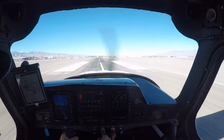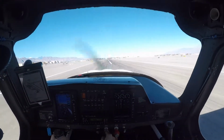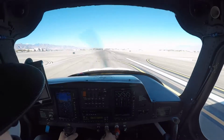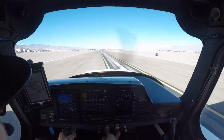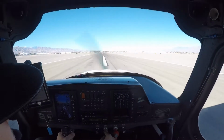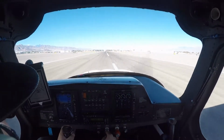Cherokee 12 November, frequency change approved. Okay, thank you. Frequency change approved, 7812 November. Skycatcher 507, left turn, taxiway Charlie, continue on to the right. Left turn on Charlie, we'll continue to the right, Skycatcher 60507.